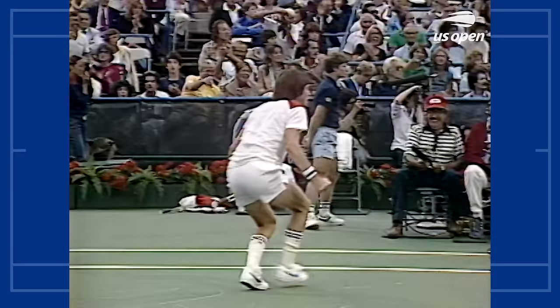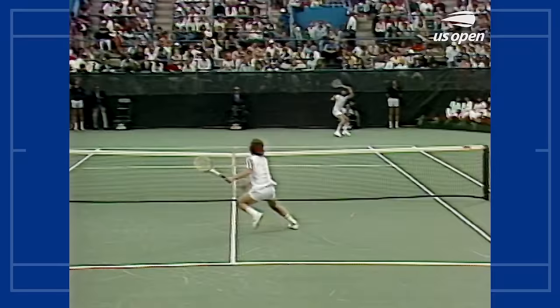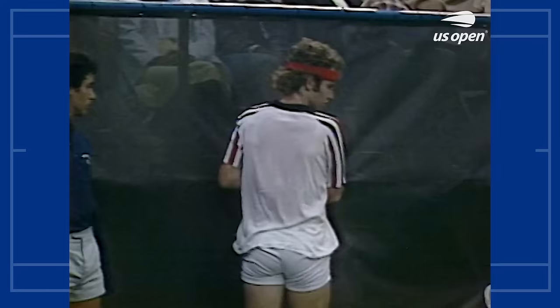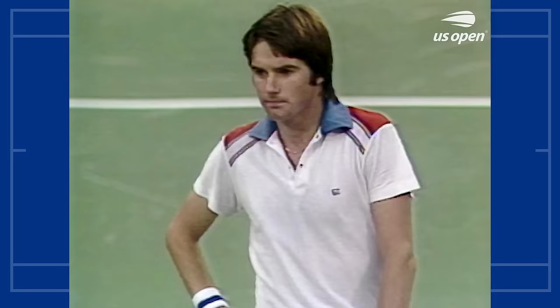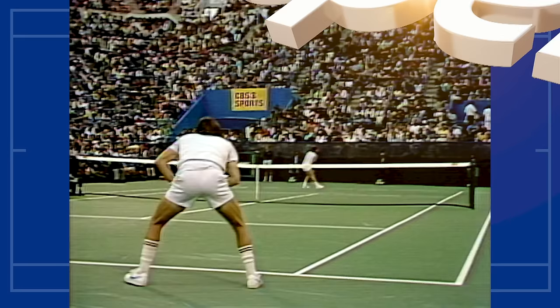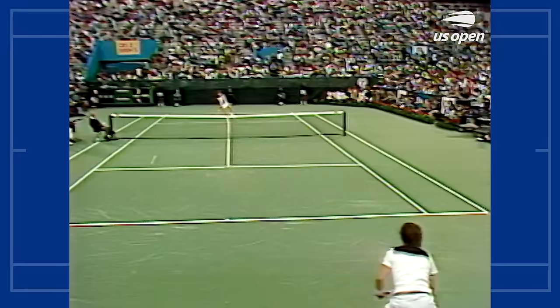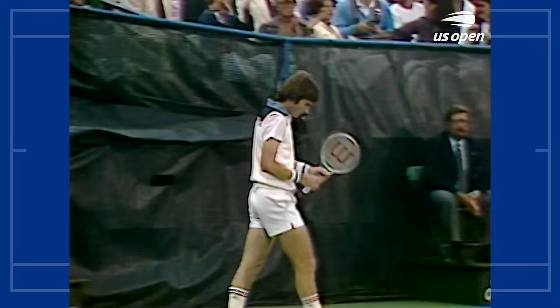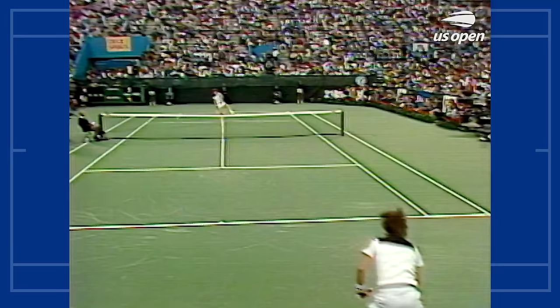McEnroe leads 3-2 in the second set. Out. Called out. Some of the crowd standing up and waving and booing. 15, love. Another look and see Connors stretch out and flick that wrist to get that ball back up in the air, but it wasn't deep enough. And McEnroe made a good smash.